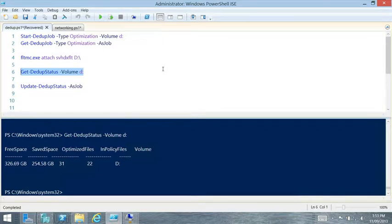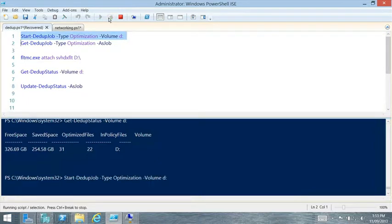So I'm going to open up our good friend, PowerShell. Everybody loves PowerShell, right? Yeah, woo! PowerShell rocks. Now don't try this at home, folks. I'm going to start a dedupe job on my running VMs. All right, so I'm going to go and run this dedupe job on my VMs that are currently running.